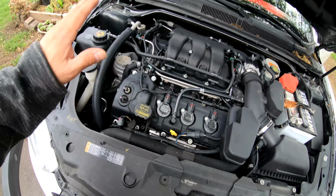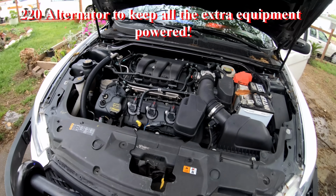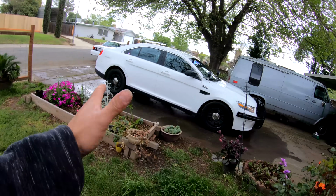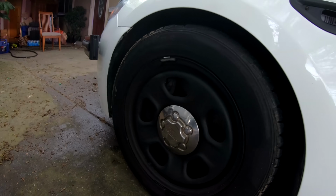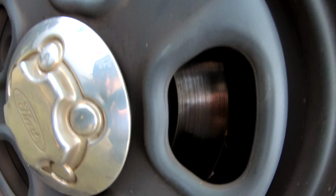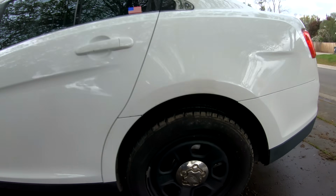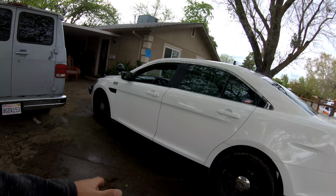There are upgrades that a civilian model does not have, like a 220 amp alternator and an upgraded cooling system. The all-wheel drive stability system is engineered to handle aggressive driving. Every wheel works independently, so it won't overcorrect the vehicle. The wheels are 18-inch heavy-duty Pursuit Firestone Firehawks with heavy-duty brakes that are about 60% larger than the civilian model. There are oversized brakes over here too. I mean, a cop car has to have the best braking system available.